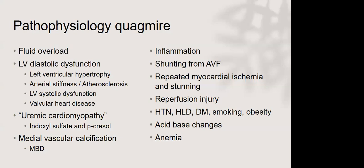These are all of the things listed in these papers that could possibly be causing heart failure to develop in dialysis patients. Of course, we know there's the risk of fluid overload. There's a lot of studies about LV diastolic dysfunction and how that can play into arterial stiffness, LVH, valvular heart disease, and vice versa. There's also this thing called uremic cardiomyopathy, which I'll talk about in a little bit. There's been studies that have shown medial vascular calcification. There's this nebulous topic of inflammation. Specifically for HD, you start getting into questions about shunting from the AV fistula, repeated myocardial stunning, reperfusion injuries. Then you've got all your normal risk factors for heart failure at baseline that dialysis patients usually have. Then there's acid-base changes and anemia. So as you can see, it's quite the challenge.